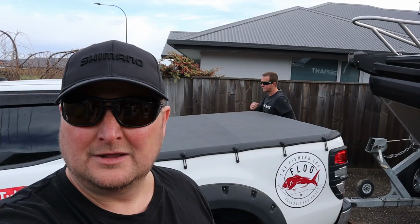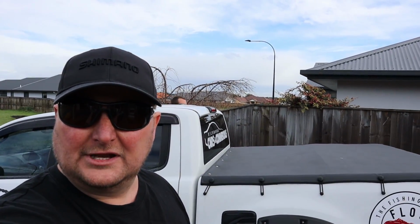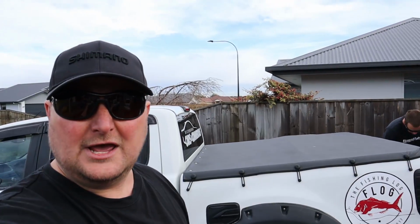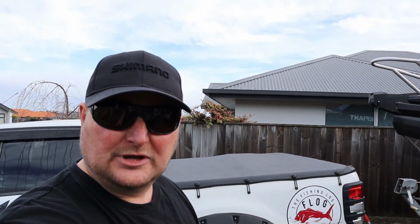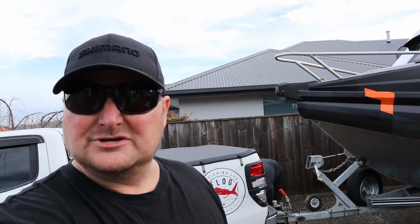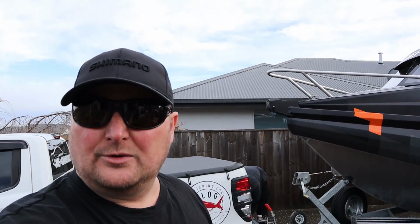Cowie's just turned up, hooking up the trailer. In New Zealand too, we've had COVID hit again. Auckland's in level 3 and the rest of the country is back in level 2. So at level 2 we can go fishing. But this COVID thing's a bit of a logistical nightmare. But we're nearly ready to go.